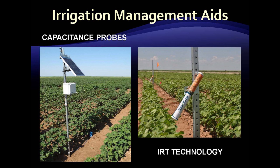The only thing that I have felt like doesn't work real well in our area are the gypsum blocks, especially on cotton, because they tend to actually break suction, or they just quit reading when the soil is dry, even before they get to wilt stage.